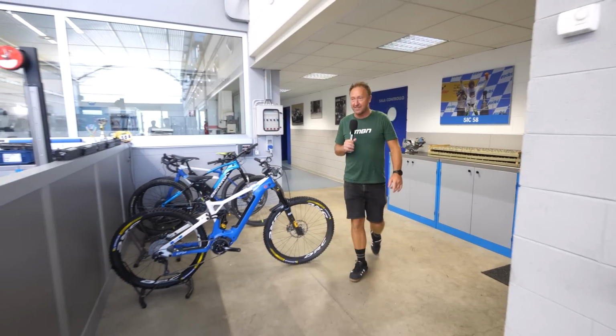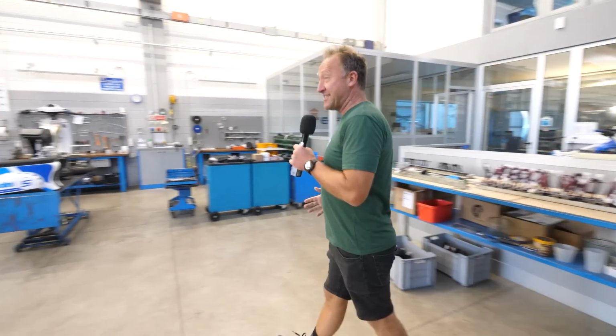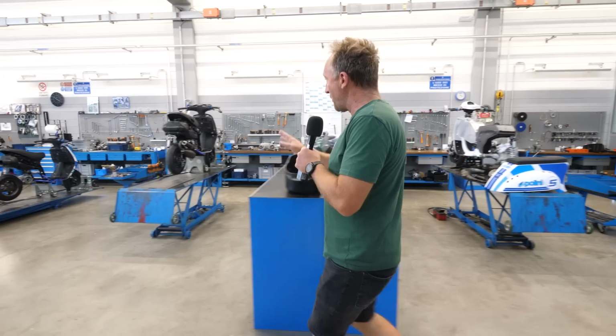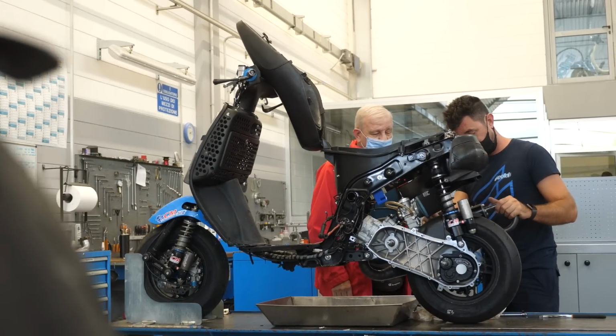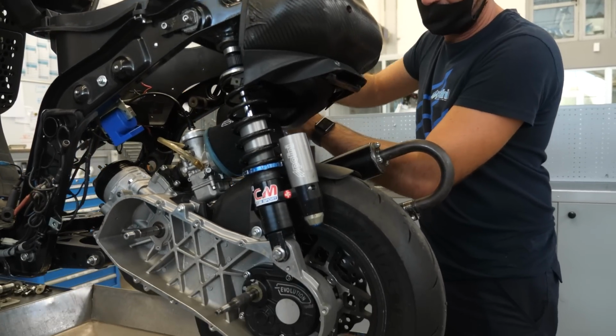Well, I feel really fortunate. They've let me into the testing and prototyping part of the business. It's super clean in here. We've got some crazy looking thing going on here. Now, I know that this bike here is actually a bike which was once 3 horsepower, but with Polini parts has been made 36 horsepower. These guys know how to get the most out of two wheels.